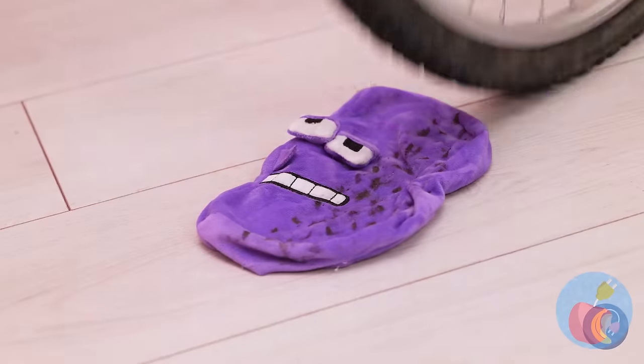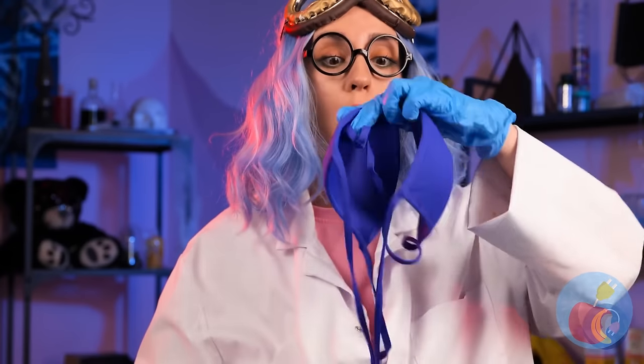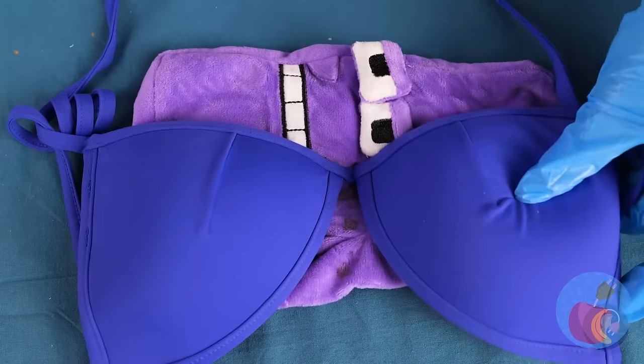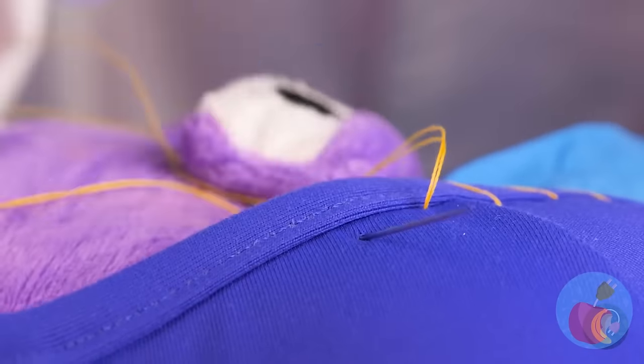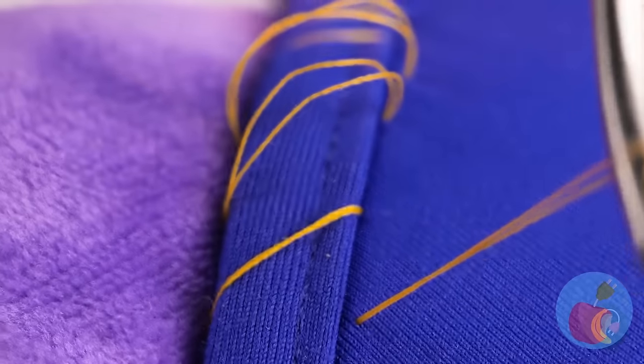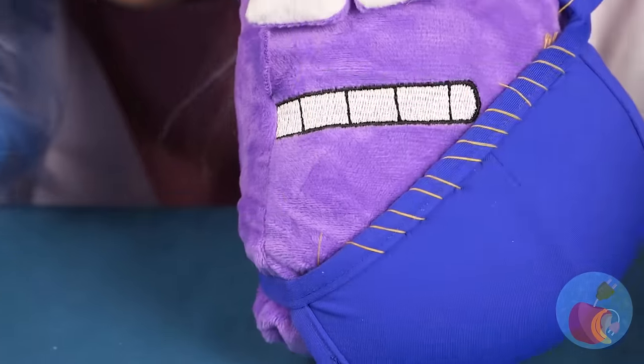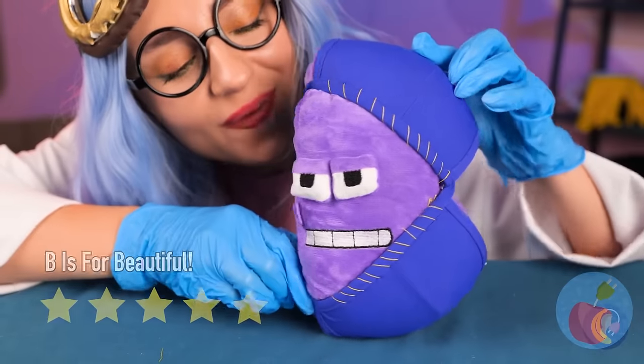B, watch out for that bike! Oh, don't worry. This should help. Uh-huh. It even looks like a bee. Kinda. You'll be stitched up in no time. It's like you're a brand new letter.